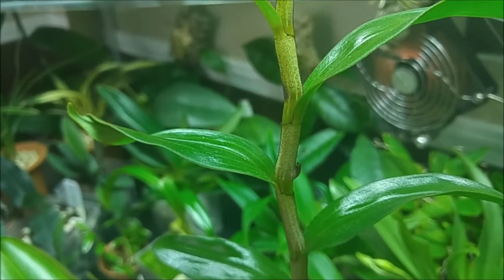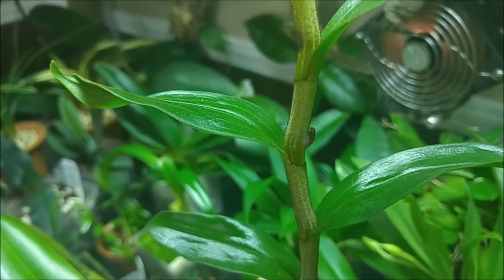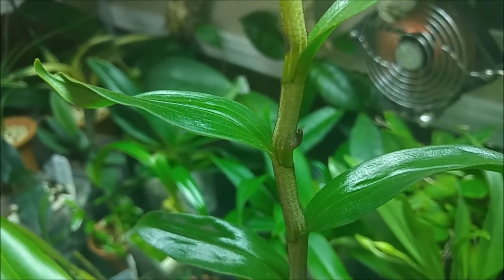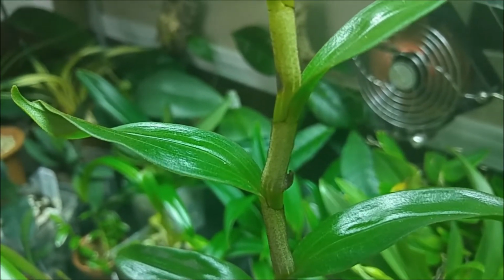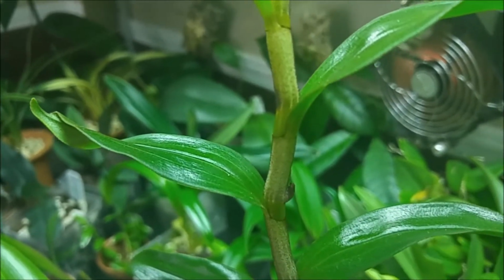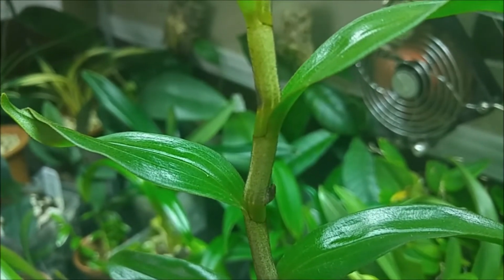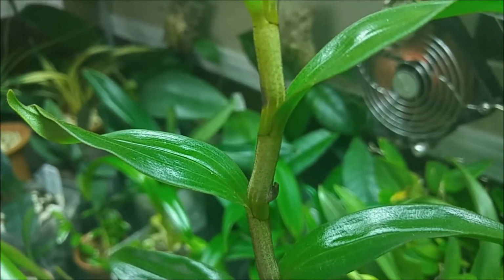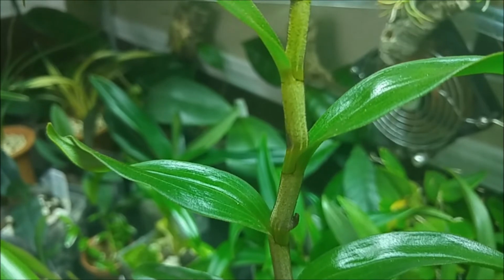Another plant that decided to spike is my black-haired Dendrobium tubaense. You see that black growth on the stem, little bump? That's how they grow the flower bud. The flower bud will be there. It's coming out of the node right there.